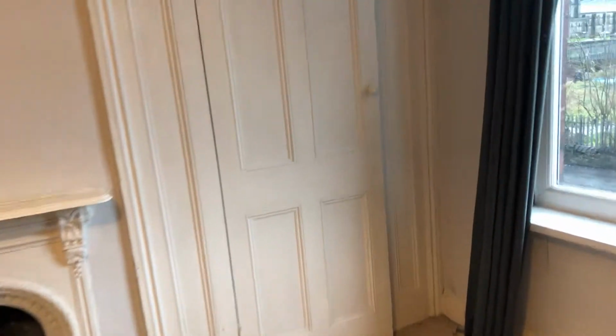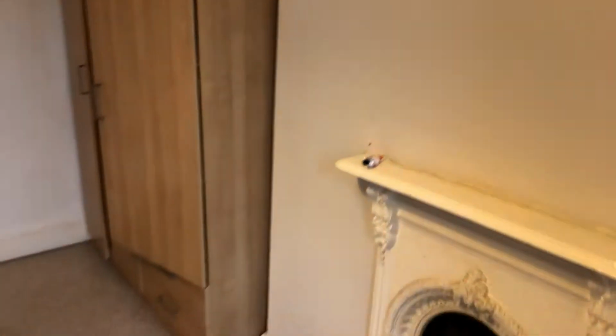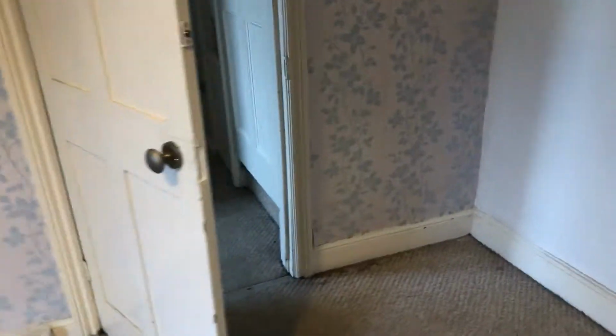Again, not a lot of work in this room. There's a little bit of making good to be done in this cupboard. As you can see, it's looking a bit worse for wear. I'm going to treat that wall, make it look nice and neat so that when the tenants open the wardrobe, it's looking good and presentable. So yeah, that's about it for in here. So we'll head on into the bathroom.